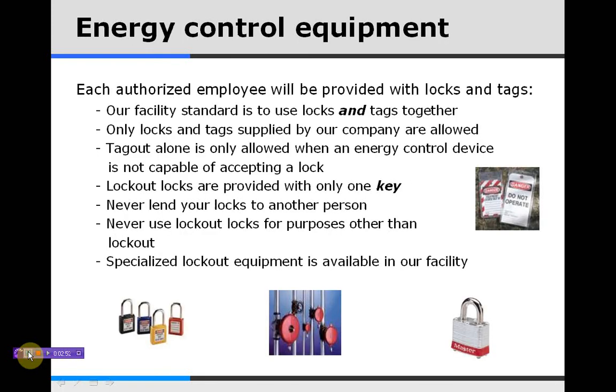Energy control equipment. Each authorized employee will be provided with locks and tags. Our facility standard is to use locks and tags together. Only locks and tags supplied by our company are allowed. Tagout alone is only allowed when an energy control device is not capable of accepting a lock.